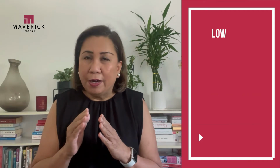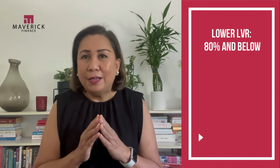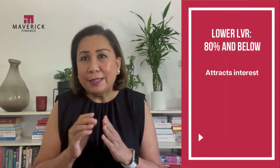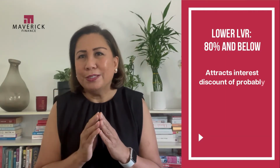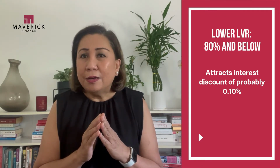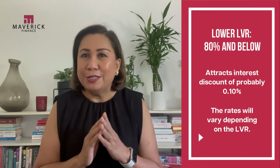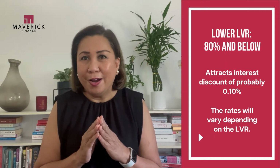A lower LVR, anything lower than 80%, like let's say 70%, will also attract an interest rate discount, probably another 0.10% interest rate discount. So the rates will vary depending on the loan-to-value ratio. That's the first reason why you need to understand LVR.